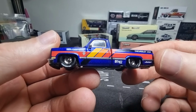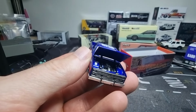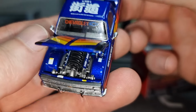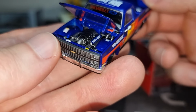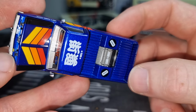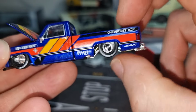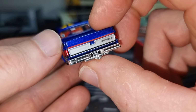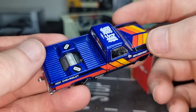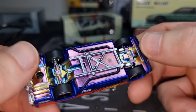Man, I love this casting. It is so beautiful. Check this out. That is perfect. Left-hand steering. Flat out license plate, I love that. And we got an opening part right here. Yeah, this is perfect. Also the side mirrors made out of rubber, so they're a little bit flexible, but still be careful. And the base again, wow.